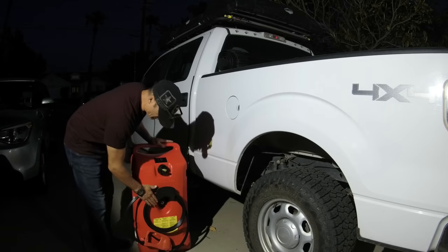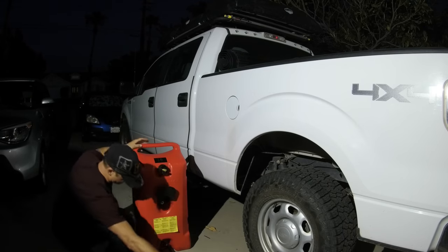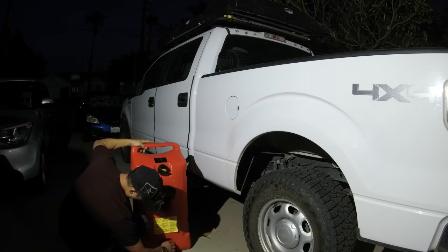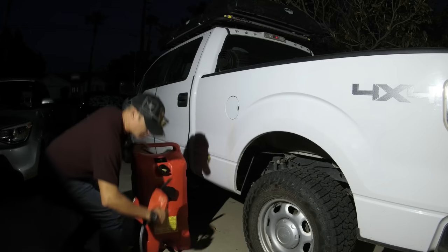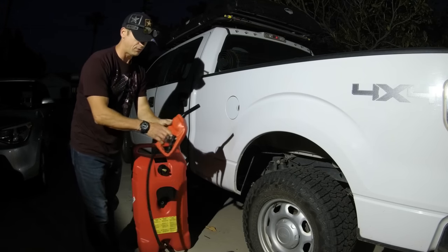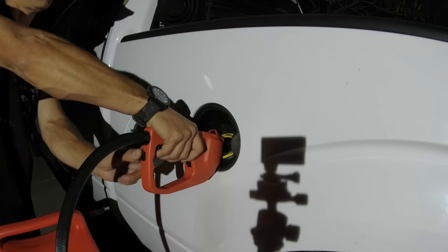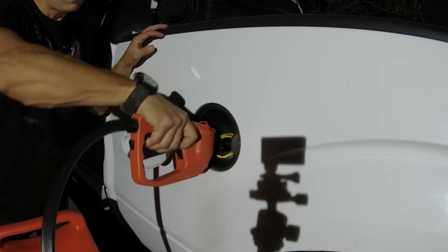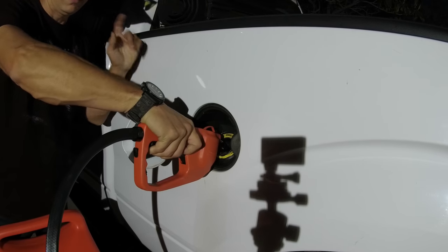Before you start using this, there are two valves down here at the bottom. You have to make sure both valves are open. So you have one on the top and one on the bottom. And you also have a valve right here, so you don't have to worry about it leaking out of the nozzle because you have a valve right here too. You're not going to be able to see the flow because it'll splash out if I do, but you should be able to hear it.